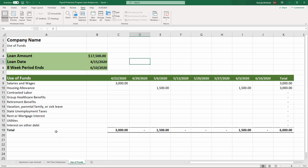Okay, the next worksheet I want to walk you through is the use of funds. This worksheet is where you're going to keep track of the time frame and the actual expenses. So here you enter the loan date, and it automatically calculates. Let's say that was the 10th.